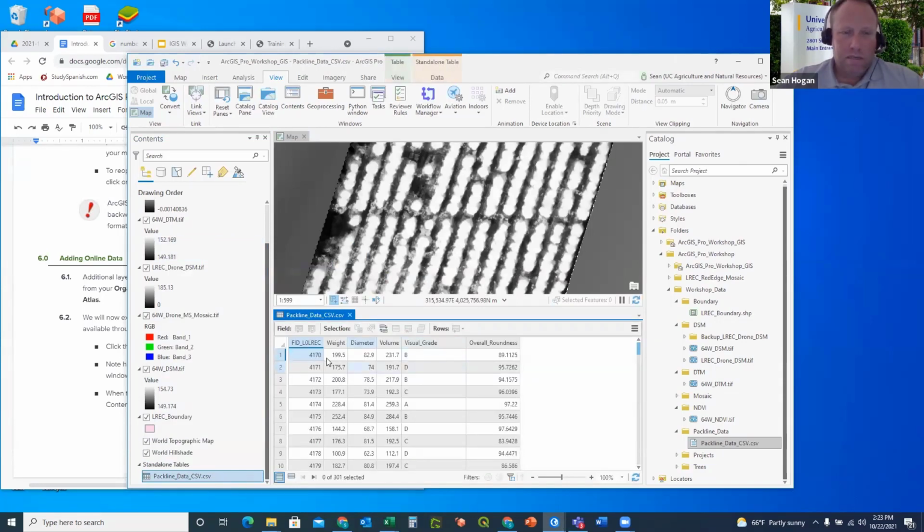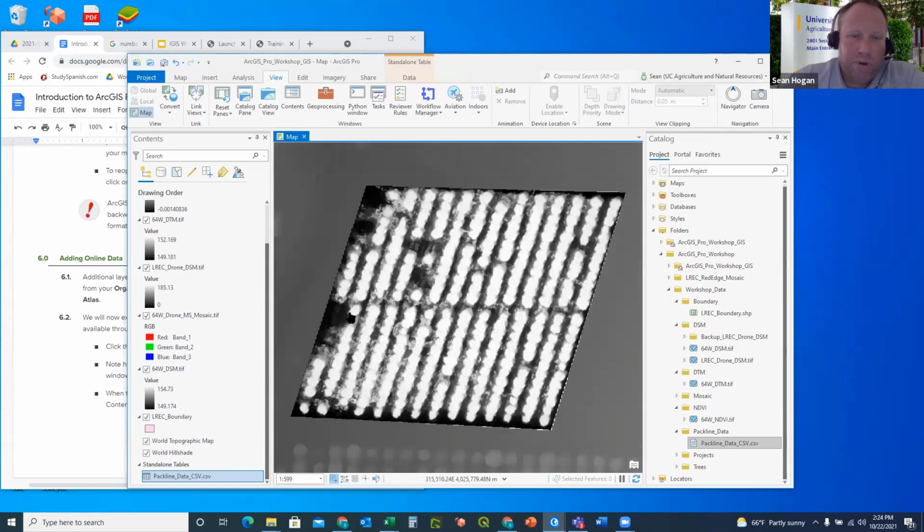And what you'll see here is a field ID number for each one of the features. This is the reference number, like the RFID number from the trees, that then can get reattached to the tree positions later in the exercise, including the weight and diameter and volume and so forth of the data. This is what a database file looks like for any one of these polygon style features. I'm going to click the X to close it out.